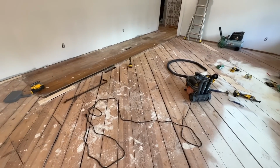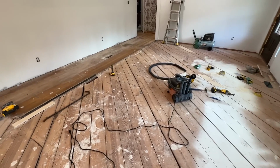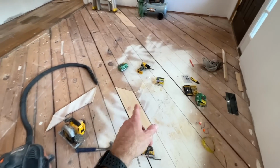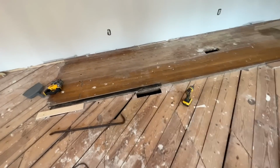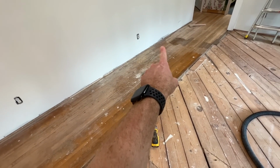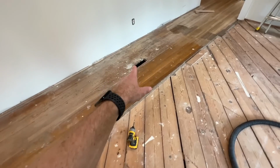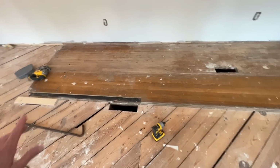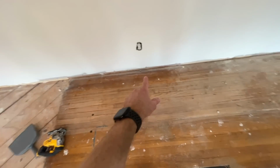We've made some progress on this room. Got almost everything cleared out. Now I'm working on repairing some of the floor where we had some broken planks, and I've got to now tear out up to over there, I think, these hardwood floors, because obviously we have a huge hole right in the middle of it, and also other holes from previous projects on the sides.